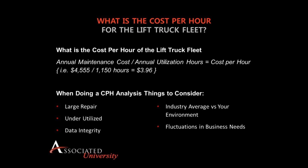When you're looking at this, some things that you do want to consider is a large repair. Large repairs such as a drive unit, transmission, or a mast, something that costs several $1,000s right out of the gate, is going to immediately cause a greater increase in the cost per hour. Underutilization, changing that formula around a little bit, will drive those costs to immediately go up as well.